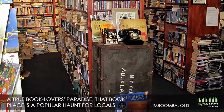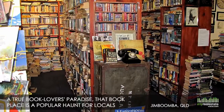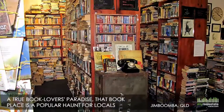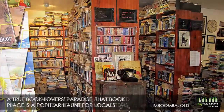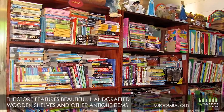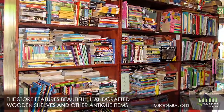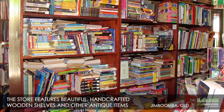A true book lover's paradise, That Book Place is a popular haunt for locals with 6 years of success under its belt. Boasting a turn of the 19th century theme, the store features beautiful, handcrafted wooden shelves and other antique items.